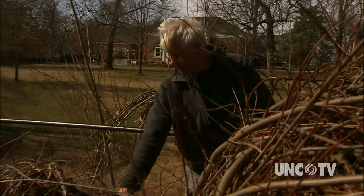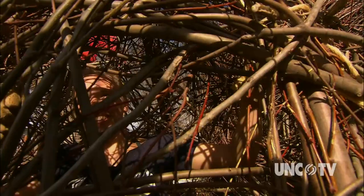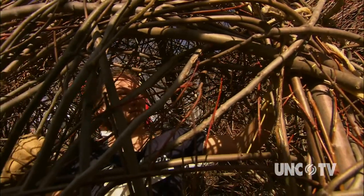Ella's working on this one. She's getting it. You can feel how strong it is now. Might be stuck in here a while.